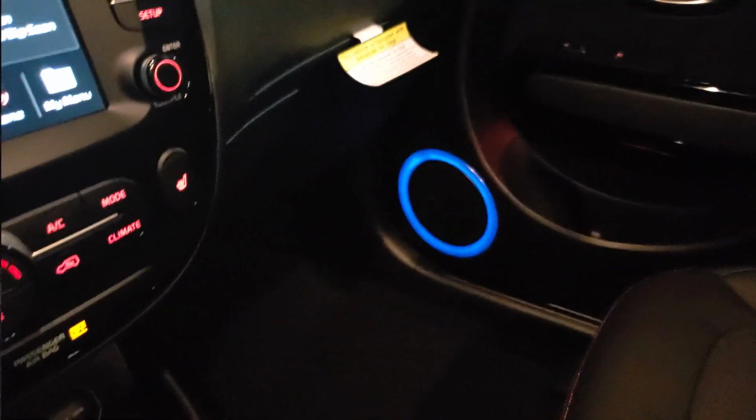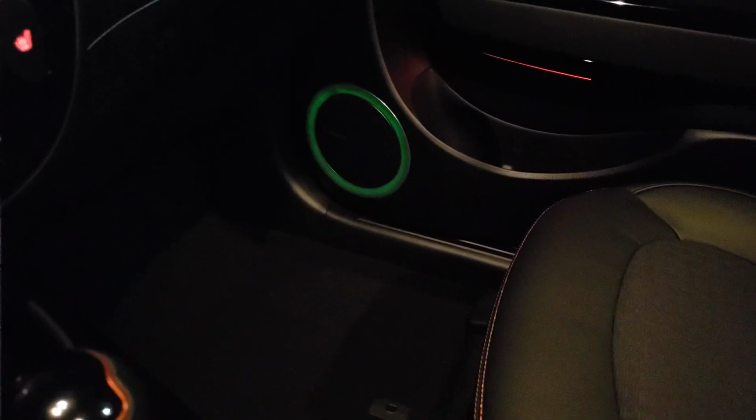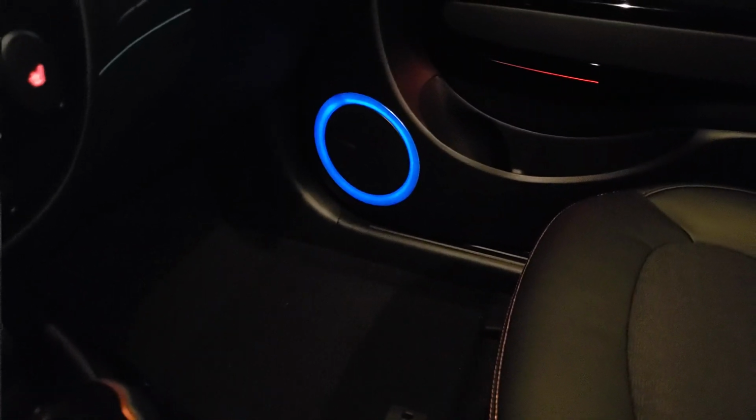But I like to have it on mood. It gives it a real nice look. It goes through all the colors, nice, calm, and vibrant. And this plus or minus right here controls the brightness of it. So if it's a little bit too bright for you, as you can see, you can turn it down, make it a little bit dimmer, or you keep turning up, brighten it up for you. Me, I like it on the brightest setting.